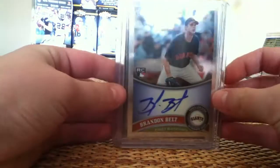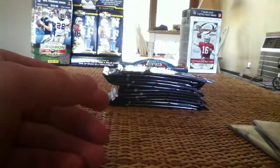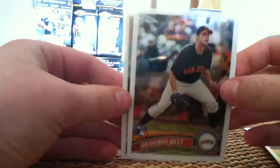We got a Brandon Belt rookie card auto, black Heritage Eric Sogard, and a black refractor Alex Cobb auto. So now we got the 12 packs left, and we're looking for the best. David Wright refractor, Gabby Sanchez, Brandon Belt rookie card, and Jared Weaver.